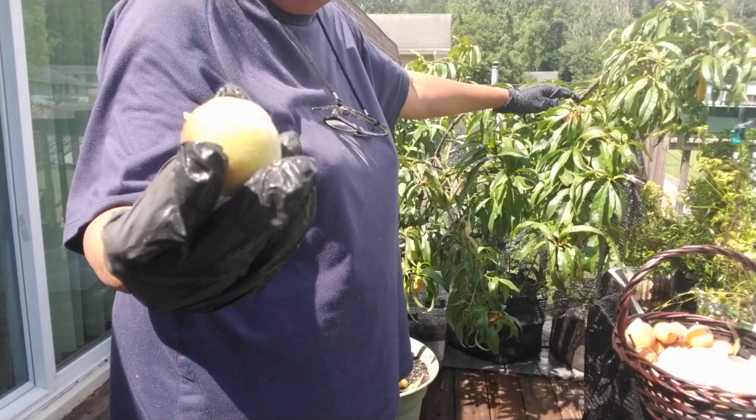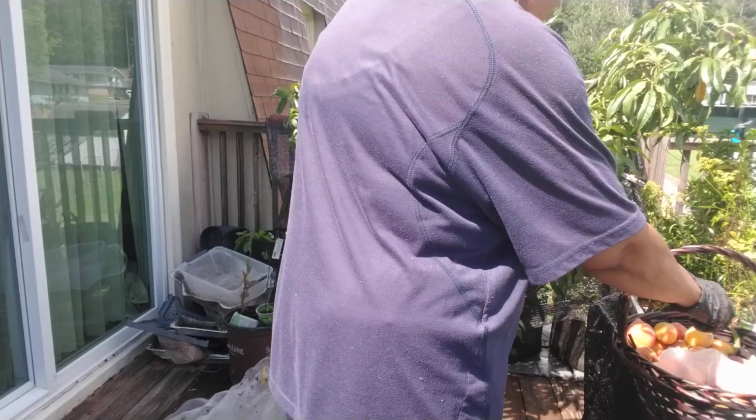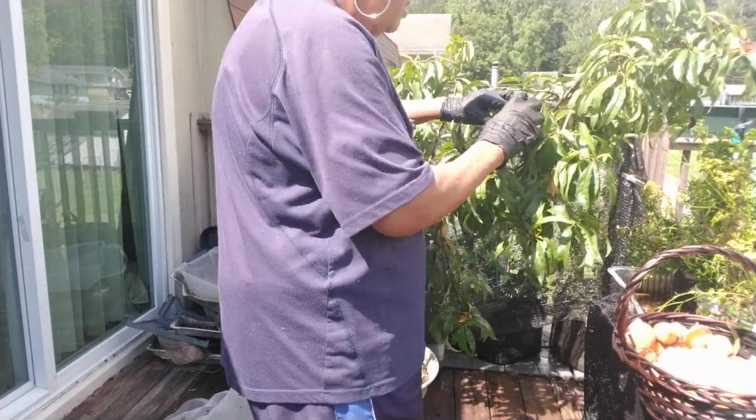This one may be okay. I see some dents, so I'm going to set it over. Well, I'll put it over here. I don't think there's anything in there.